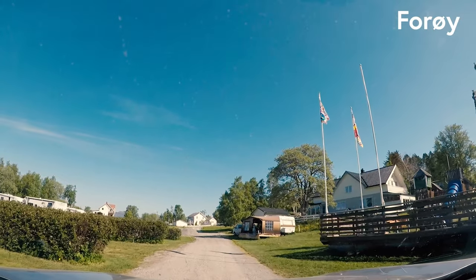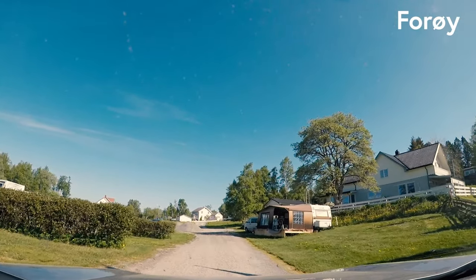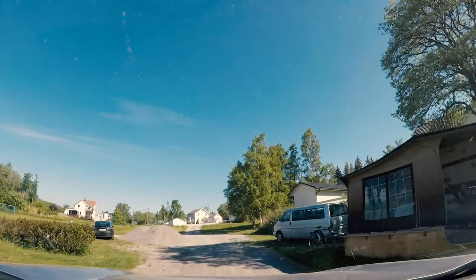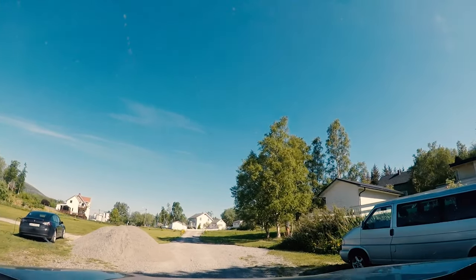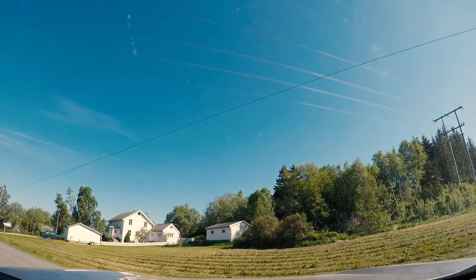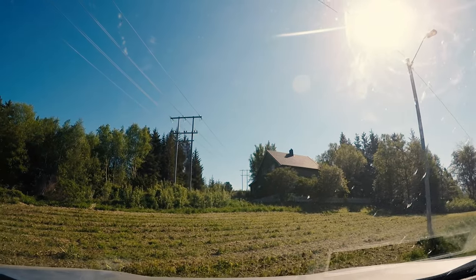So we're just leaving the Forøy camping ground and we're now going to make our way towards the FV17, or the county highway number 17. This is also one of Norway's national tourist roads called the coastal road or the Helgeland coastal road. It has many different names.